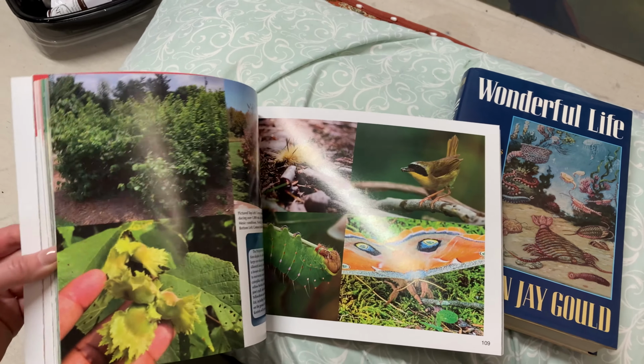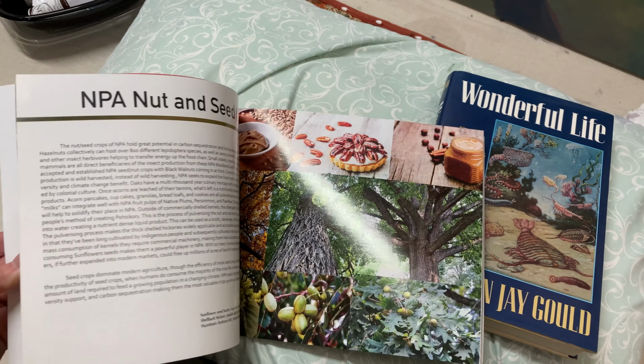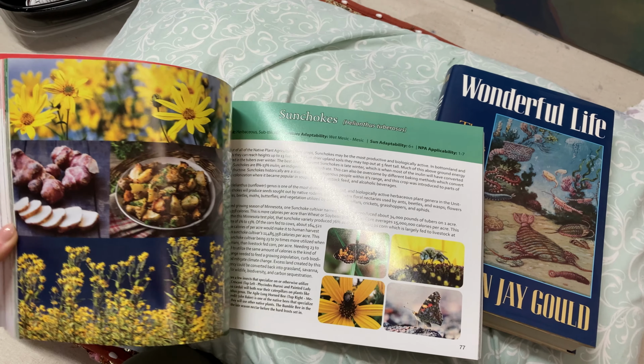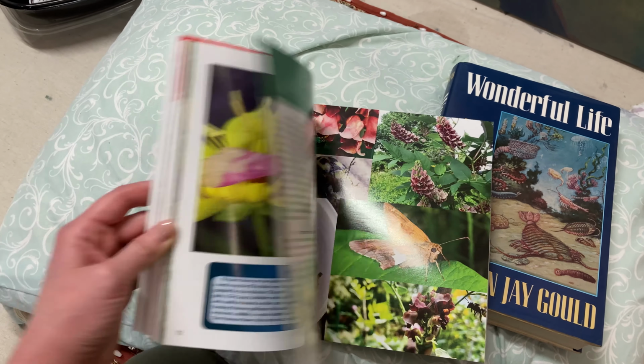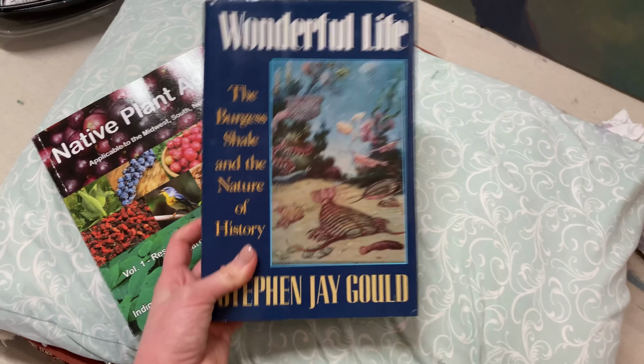I'll probably do a more in-depth video about this book on my other channel. I have a gardening channel. I'll probably talk more about it on there, but I just wanted to show you guys what I'm currently reading right now.